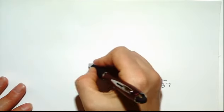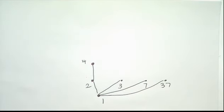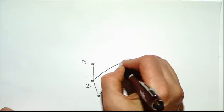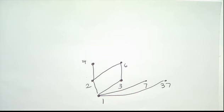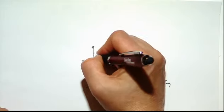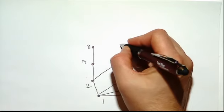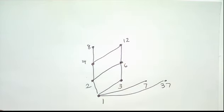Okay, and then we're going to put 4 on the next level after that. And what level does 6 go on? Same level as 4. And 8, where does it go? One level up from 4. Good. Then 12. Same level as 8. And 37. That's already on there.